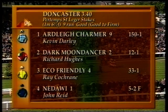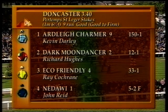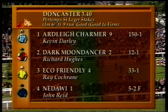And number 1 is Ardleigh Charmer, 150 to 1. And the third Ledger ride for Kevin Darley, Dark Moon Dancer, 12 to 1, ridden by Richard Hughes. His second ride in the race. Eco-Friendly at 33 to 1. Ray Cochrane going on his fifth.